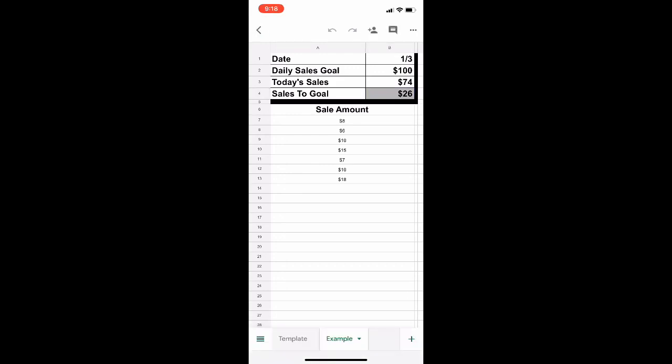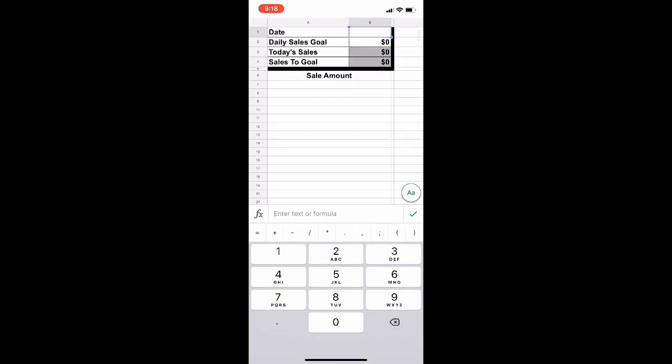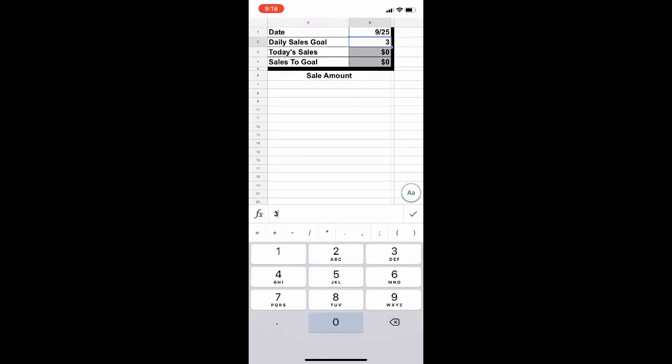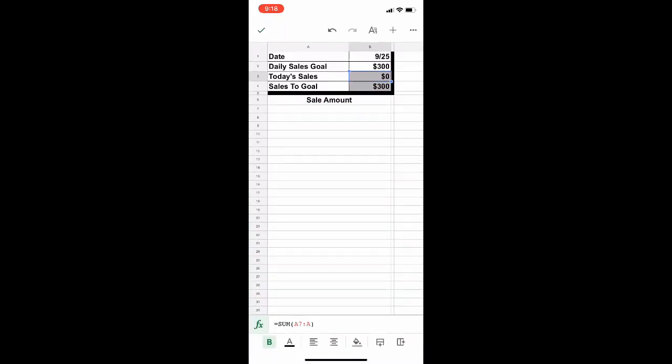So let's go ahead to the template and fill it out. And honestly, I have zero idea what today's date is, so let's just pretend it's the 25th. I think that's what it is, but I have no idea. So the 25th of September, that's today's date. My daily goal is $300. And today, that's the formula there, and I haven't included any sales.